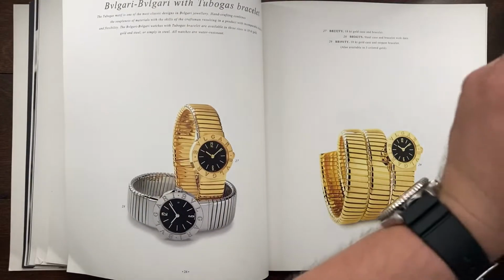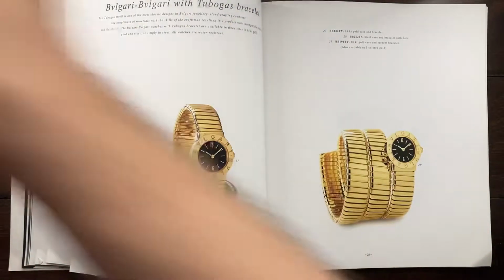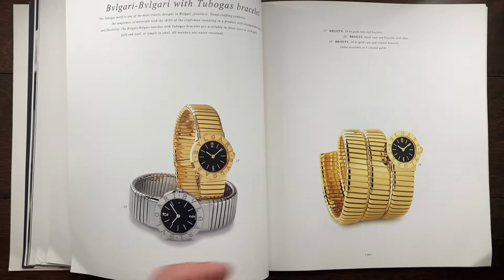Whoop, I've got a fly in here. Let's see if I can get him. Whoop, got him. There we go.